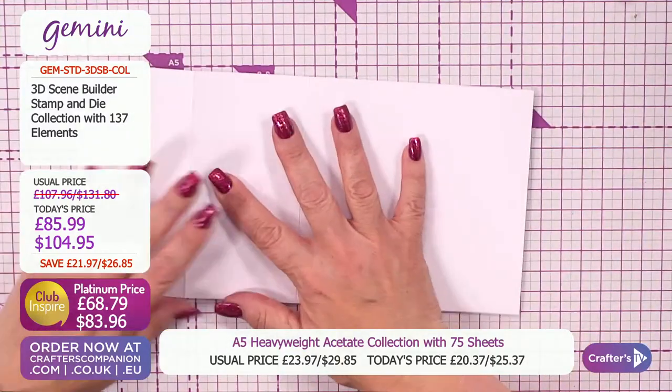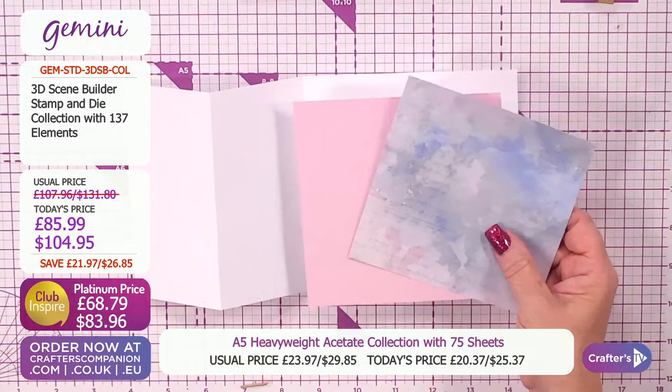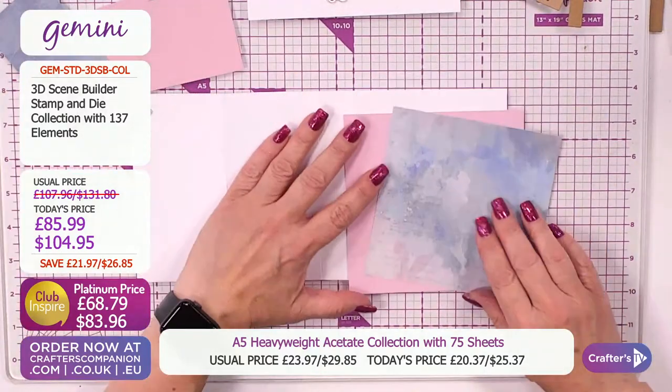So, card base. I've chosen some pastel colours for this one. And Debbie's tried, oh yeah, I thought it were. Whoops. You're right. Yeah, I've just realised which paper pad it's from.